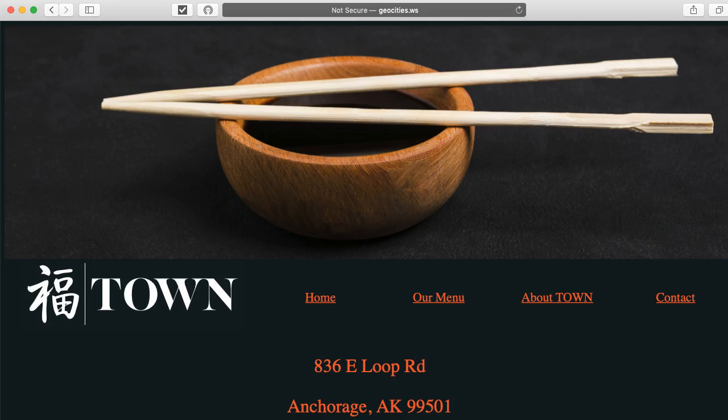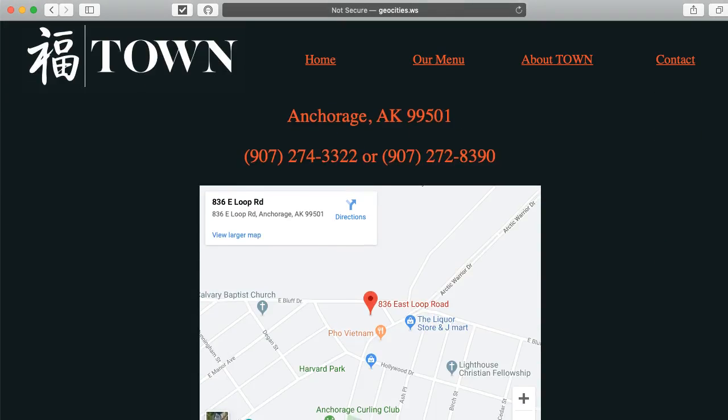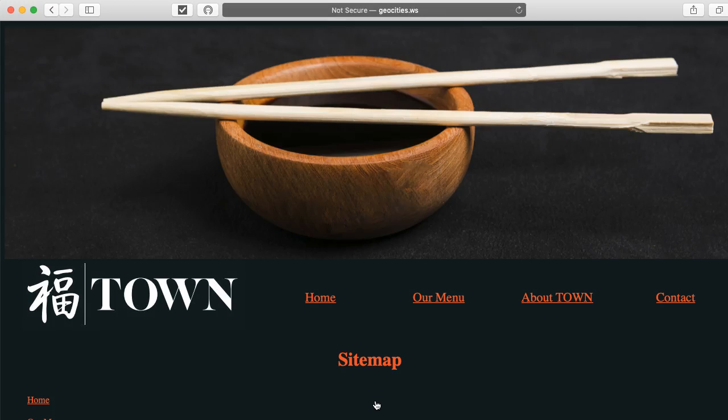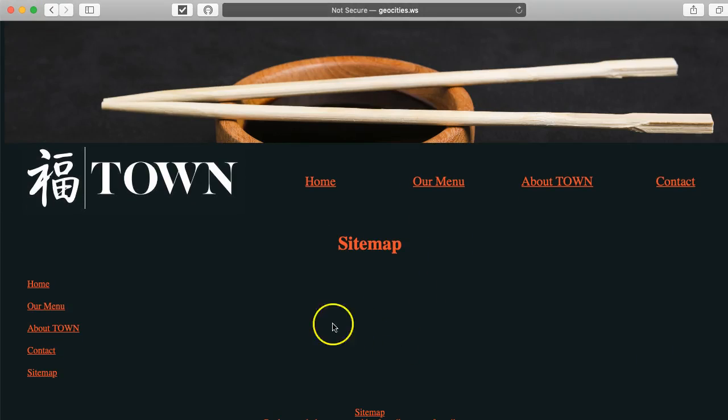And I see that you have contact information with a map. Then you have a footer too. Good going on that. It wasn't necessary according to the rubric here, but it is really a necessary part of the page. And you have a sitemap on that page, which is your navigation. So good job on that.